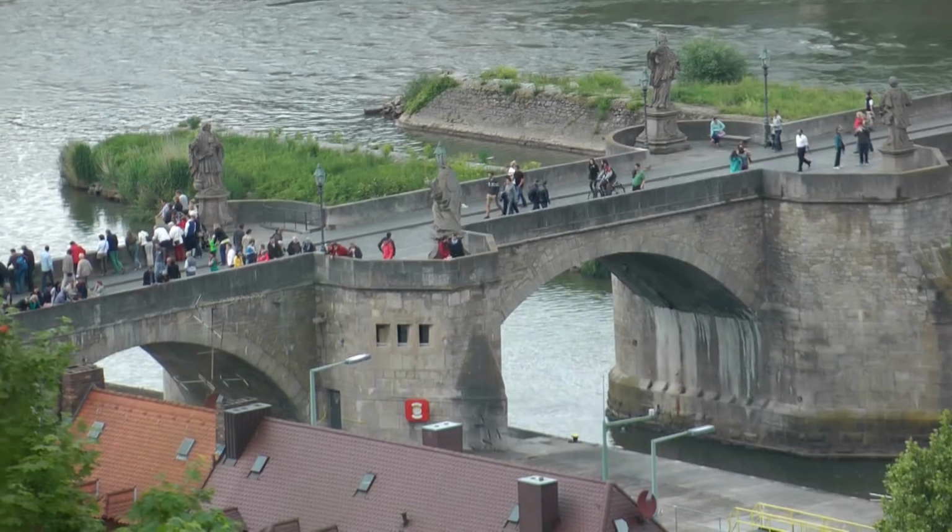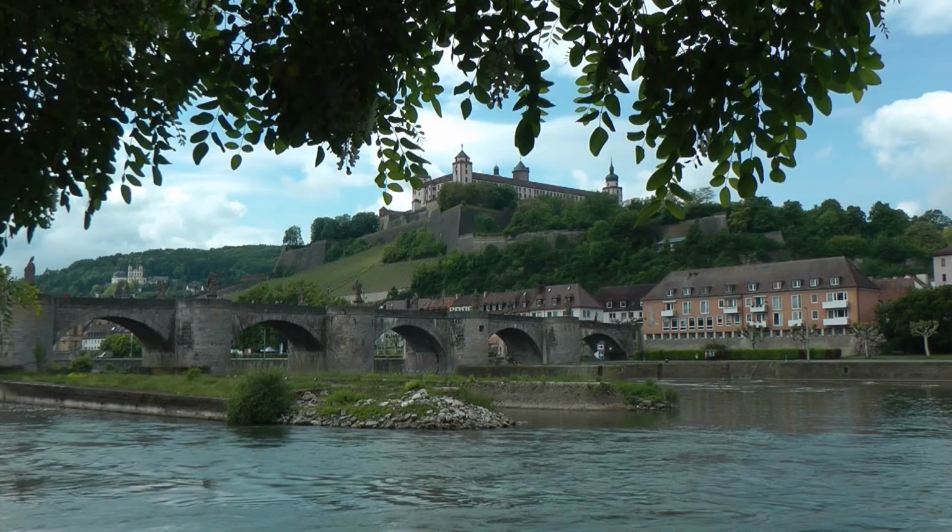The old Main bridge connects St. Burkhard's and the fortress with the main part of the city and is itself a tourist attraction, drawing comparisons with the Charles Bridge in Prague.